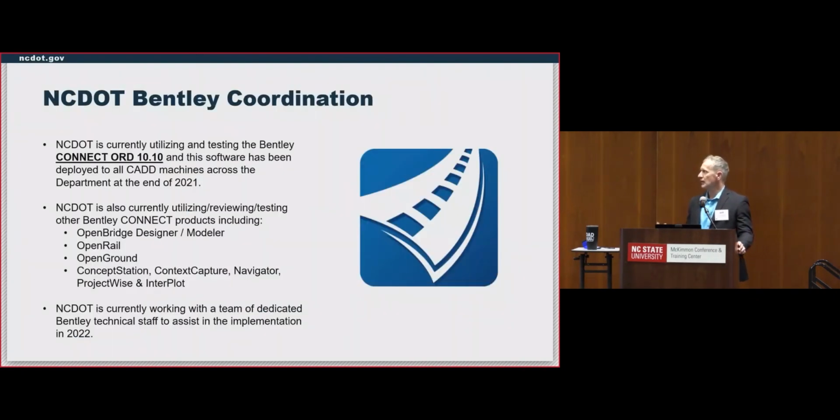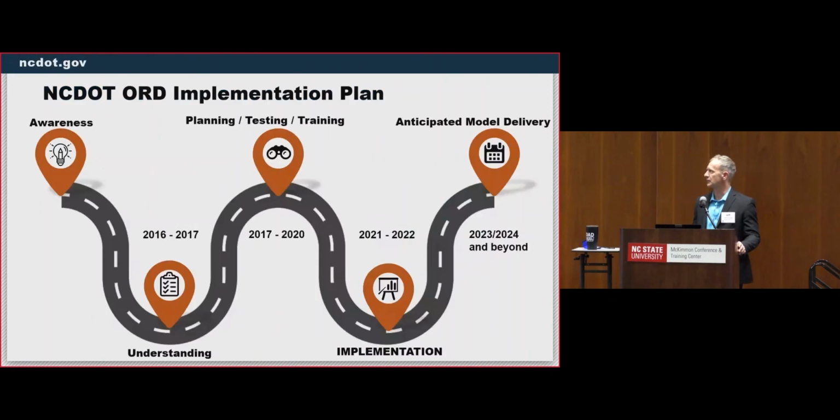In terms of Bentley coordination, just to say it very clear, we are working on a number of software platforms. It's not just in the Connect platform, it's not just OpenRoads Designer. There's the OpenBridge piece, there's OpenRail, OpenGround. We're looking at all these to try and figure out what is that right software mix for the department to really pull all this together. And in that last bullet, long story short, we have two embeds from Bentley working full-time with us so that they can basically cross that gap back with the software provider, because they have work to do on the software as well. You know what I'm saying? There are areas of improvement ongoing that they're trying to figure out as well. So we are helping them help us as far as developing the software. And so we really appreciate them being at the table every day.